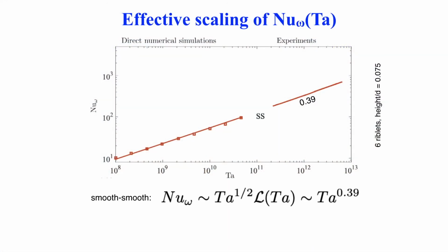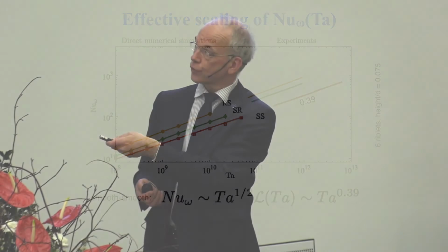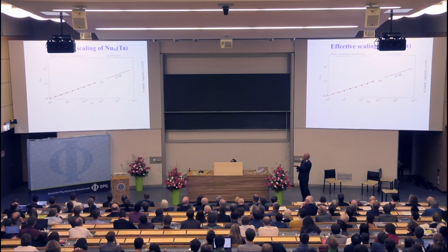Effective scaling, Nusselt goes like Rayleigh to the 0.38. On the left, the numerics. On the right, the experiments. You see there's still a gap, not completely overlapping, but clearly the same physics.